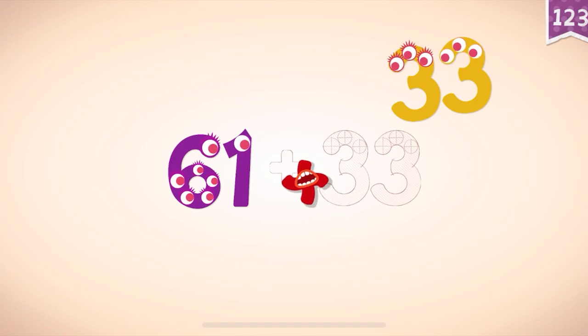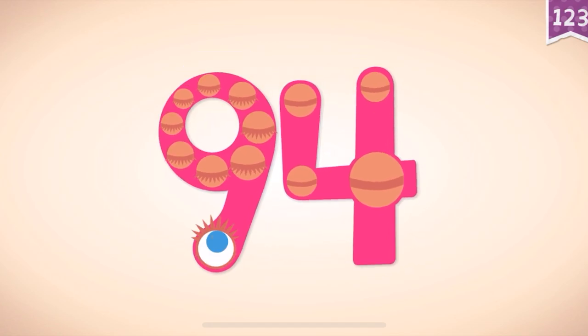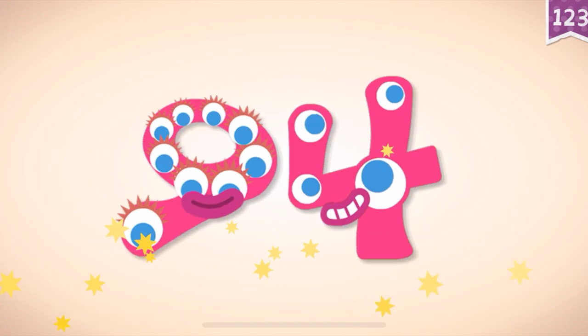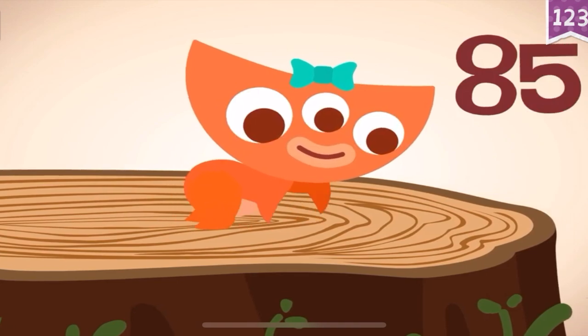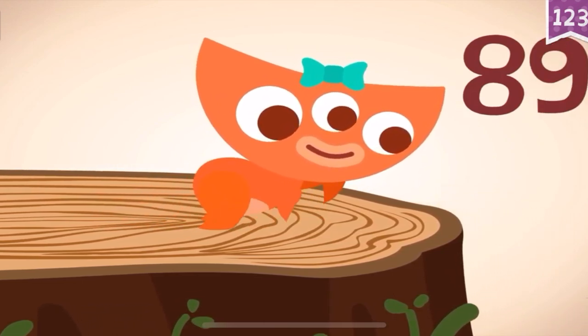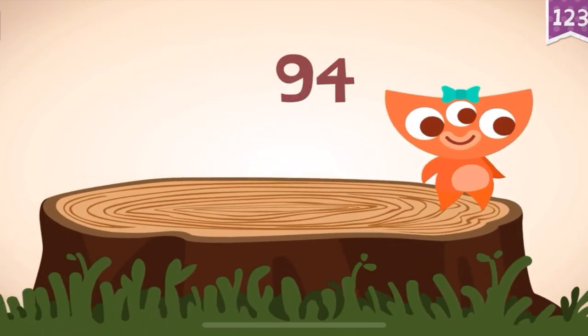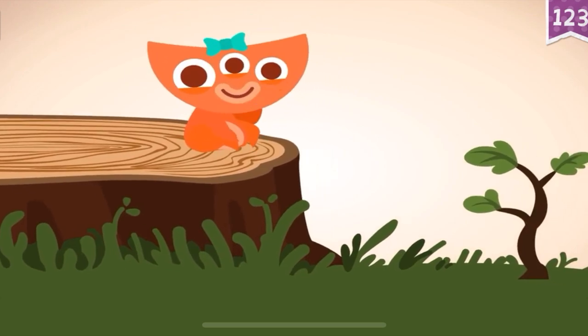61 plus 33 equals 94. 40, 50, 60, 70, 80, 81, 92, 93, 94. 94! Abby counted the rings and figured out the tree was 94 years old when it fell over.